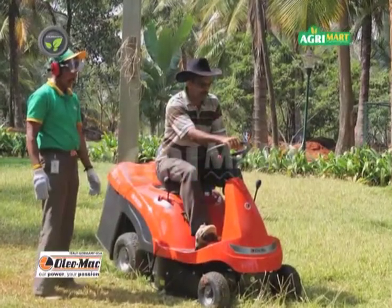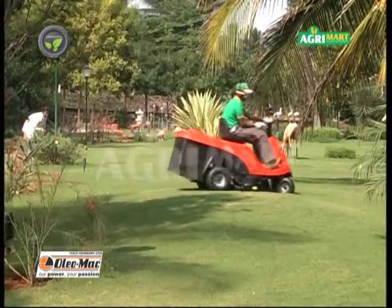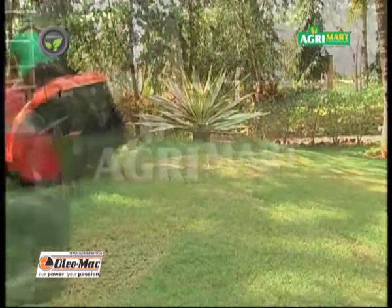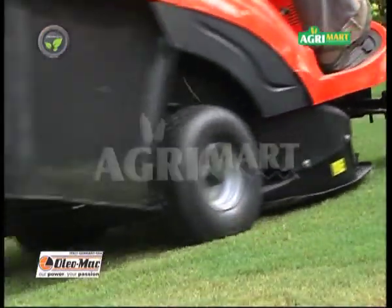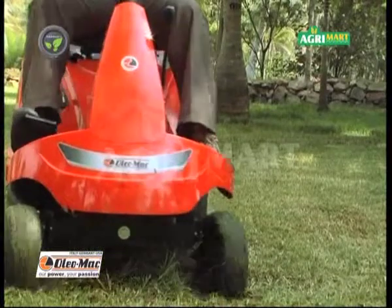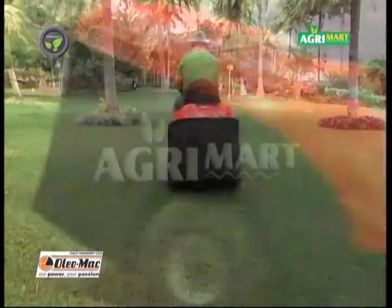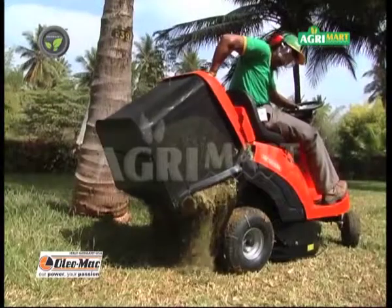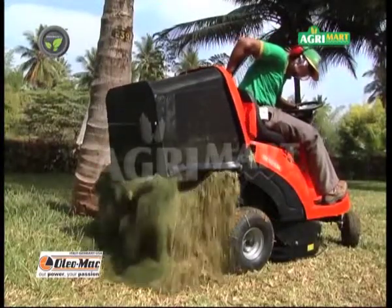Riding is very easy. The operator enjoys the work since he need not walk behind the machine. The cutting blade can be adjusted to different heights above the ground depending on the height of the grass to be retained. Cut grass collects in the box behind. Take out the collected grass once the box is full.